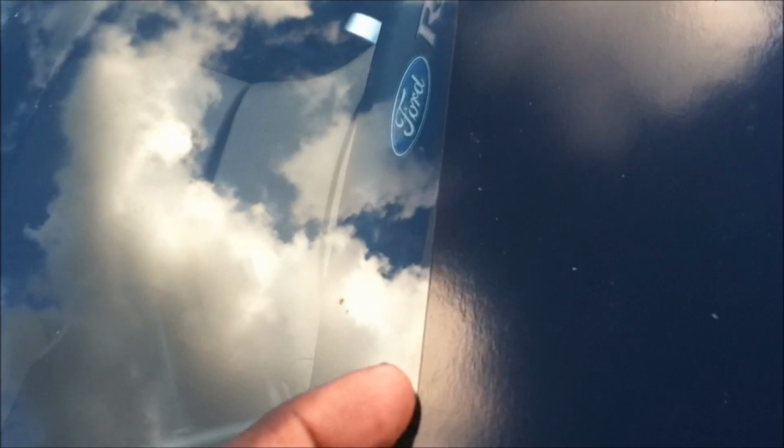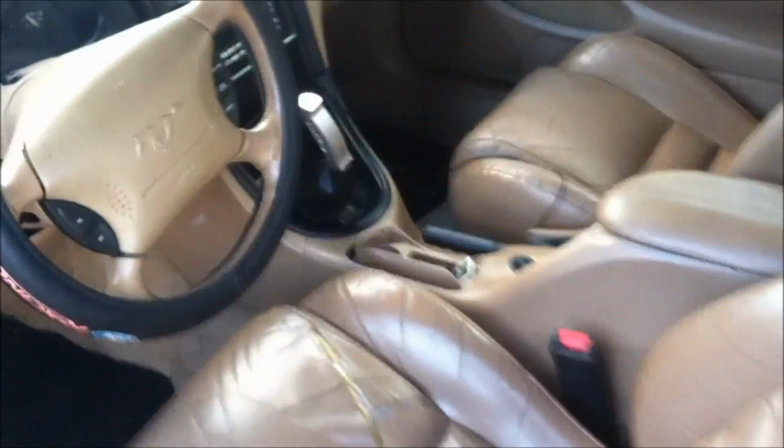I have 20% window tint on it, and up here, this is not window tint. This is actually a strip of vinyl. I don't know if you can see that. This is vinyl. You can kind of peel it up if I tried hard enough. That's really it on the interior. I'll show you the trunk. Let's see where my keys are at.